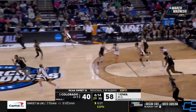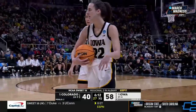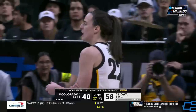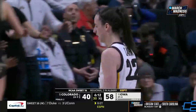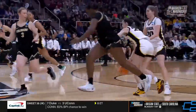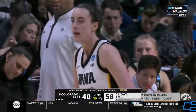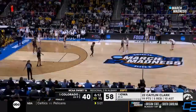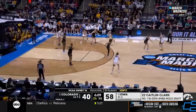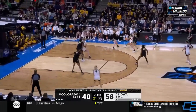Vonleh can't finish. Looked like Stolke maybe got away with a foul on Vonleh, and that's what Maddie Nolan is contesting now. As Clark then draws the foul and grabs at her left arm. Yeah, I think you get the body foul first before the little push off at the end. You're talking with Iowa, they had such great respect for West Virginia, the defense they played, the amount of talented individual defenders they were able to throw at Caitlin Clark.